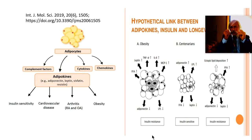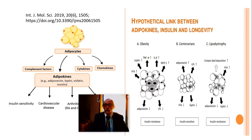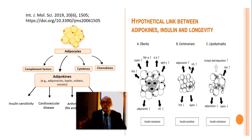And what is adipose doing, especially in the obesogenic? Producing free fatty acids, increasing the amount of free fatty acids, which disrupt membranes. It produces a lot of leptin, right, the adipokine. Tumor necrosis factor alpha, a pro-inflammatory cytokine, IL-6, a pro-inflammatory cytokine, and MCP1, which is a growth factor, which helps enhance all of these activities. Now, how does that compare to, for example, people who are 100 years old?